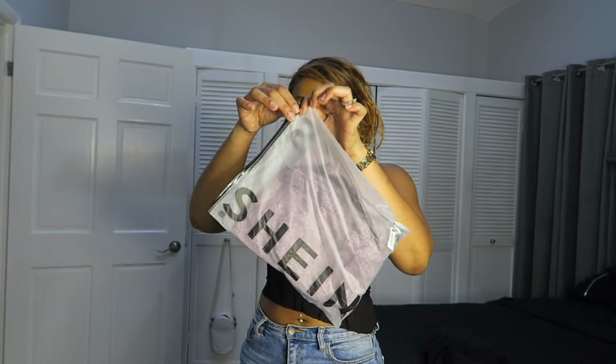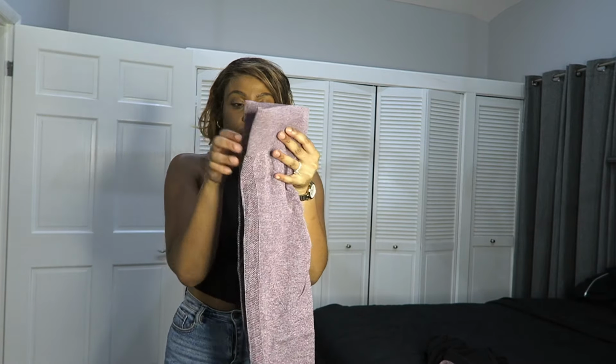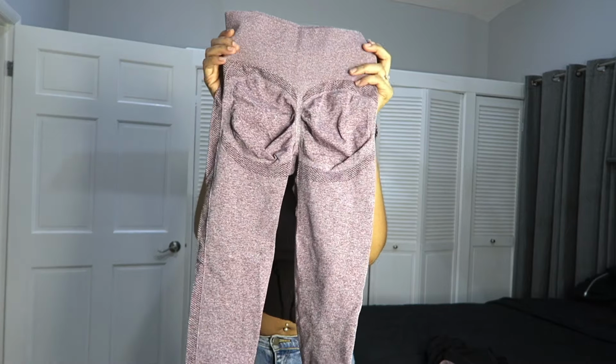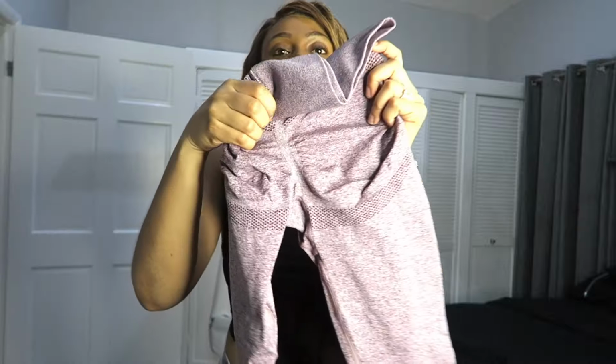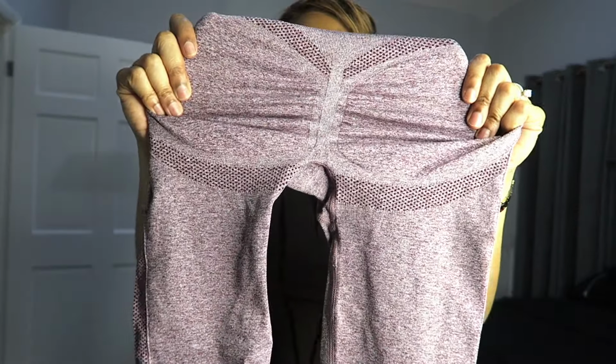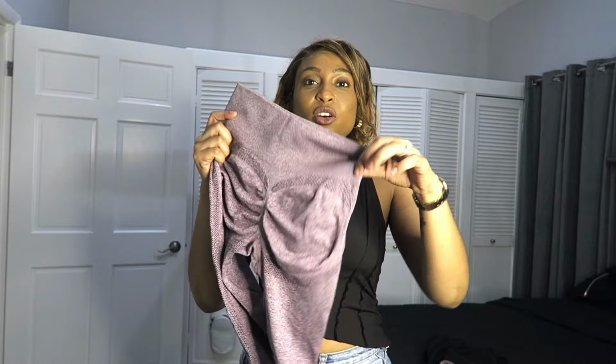So item number two, I know exactly what this is. I got it in a small. Listen, you start going to the gym one little time and all of a sudden you're small. Oh, I know what I'm wearing to the gym tomorrow. Okay, listen, look at, come through ruched butt. Like, you know what this is gonna do for the cheeks?